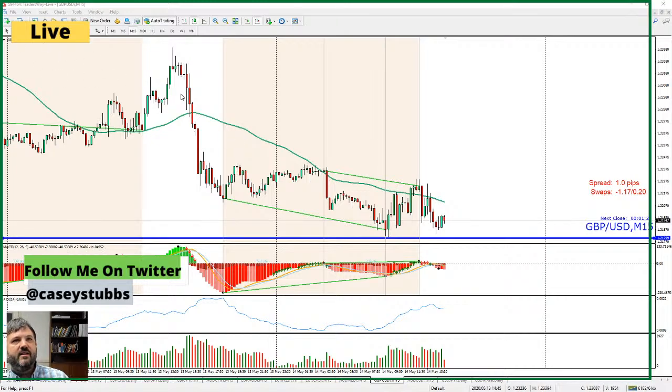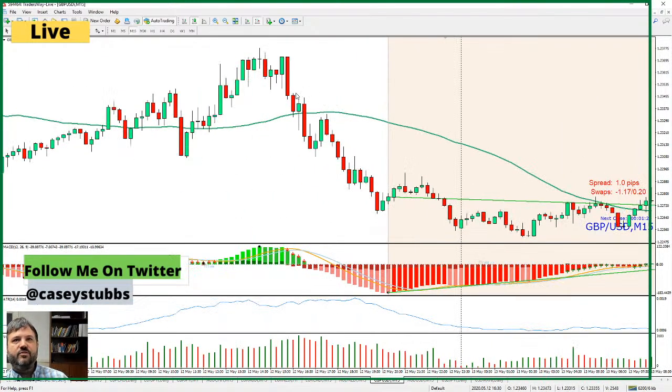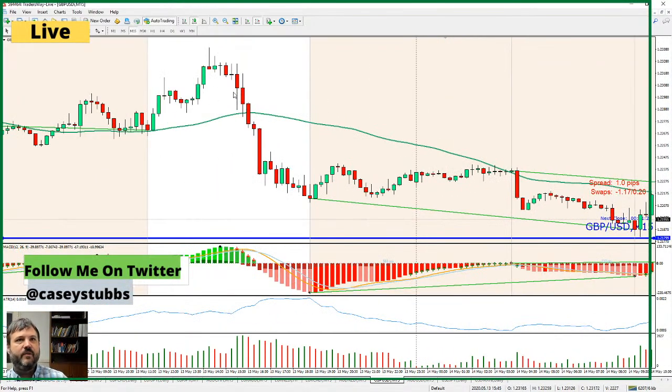So let's just make an assumption here that this was a news trade. You see how this works? Okay, so now I'm going to zoom this up a little bit, and we're going to say that this was a news trade right here. Look, this one. Okay, so see how that looks? All right.